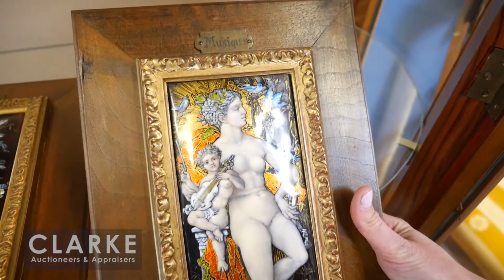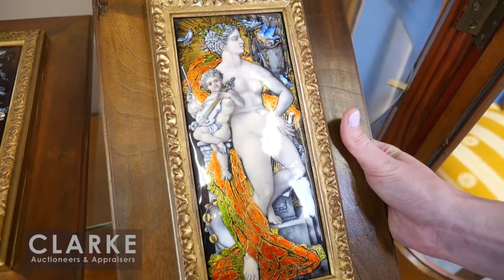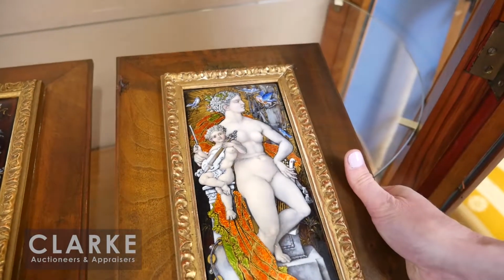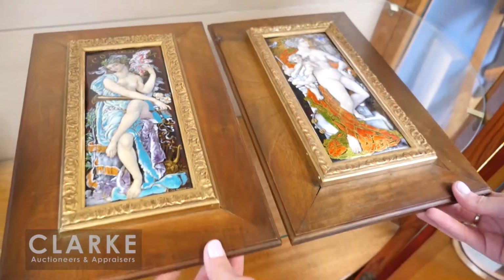This one is called Musica. And he actually taught on translucent enamels and did research on translucent enamels throughout his career. So the pair are being estimated at $2,000 to $3,000. I've never seen another enamel come up for auction, so I'm excited to see where these go on the night.